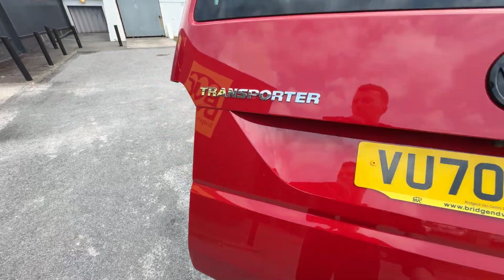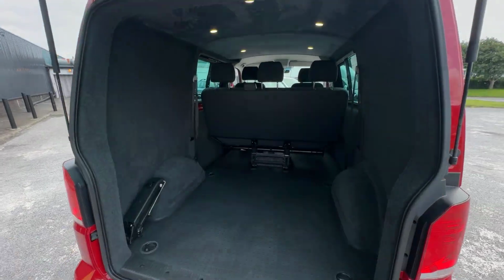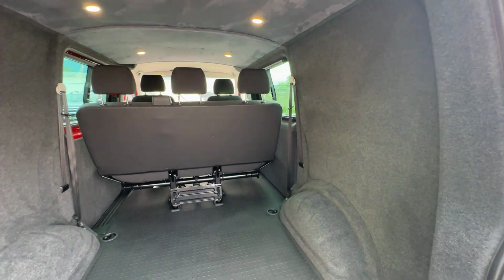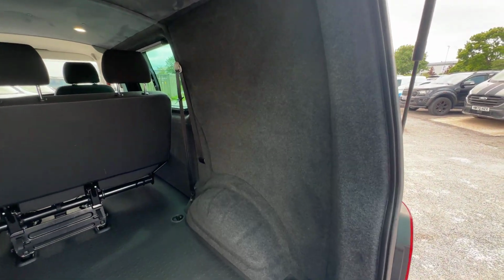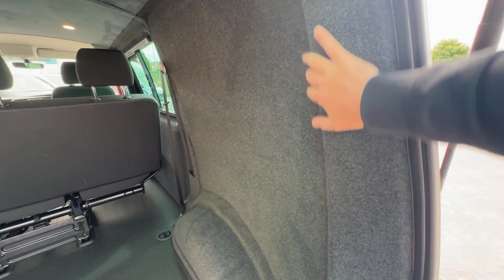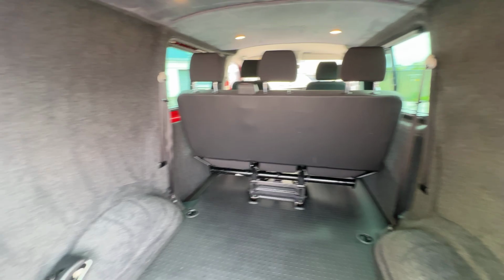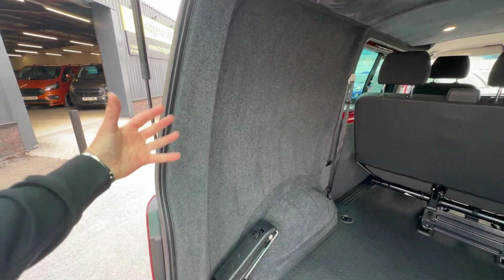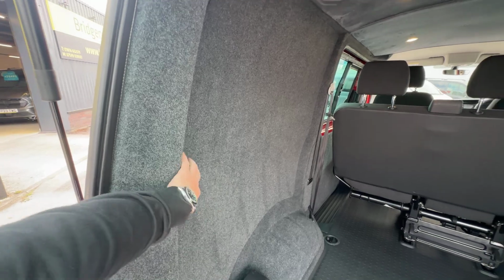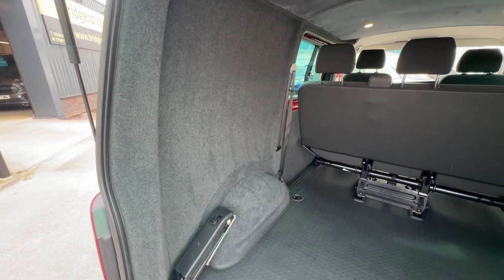If we open up the back, then we can start to have a look inside the back of the van. And again, there's lots that is not quite standard in the back of here. So this van has been completely lined. We do this on all of the combis that we sell. So full combi lining package here. There will be some insulation behind here as well. Of course, you can go further with the insulation if you want to go to a full sort of camper level of insulation. But this is a really good level for normal day-to-day combi use.